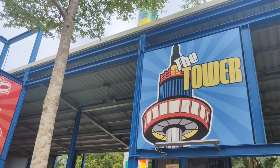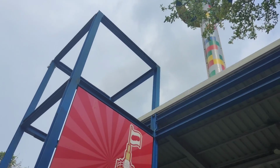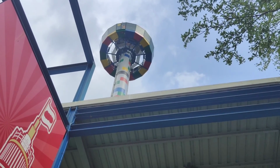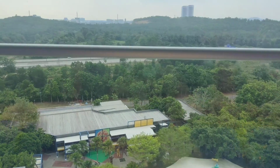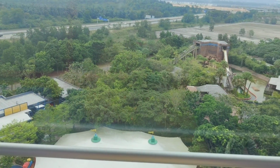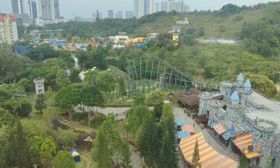This is the tower, the observation tower. This one is just seats, no belts, no bars. So this one is suitable for just about everyone to ride. As you can see, just seats, sit where you like, no seat belts, no bars, comfortable enough for a couple of minutes. So really the only reason not to ride the observation tower is if you don't like heights. Otherwise it gives a lovely view of the park, and off into the distance as well.